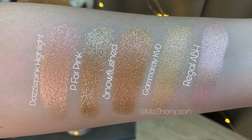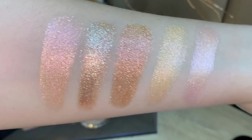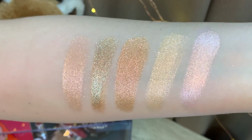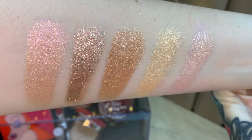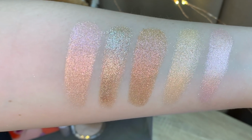First, I'm gonna go over P for Pink. So I have the Dazzle Pink highlighter, then P for Pink, Snow Flushed, which is extremely close to Stylishly Merry. From what I understand, they are exactly the same. Stylishly Merry and Snow Flushed highlighter are supposed to be the same from MAC. Gamma Ray from Kat Von D, that is a highlighter, and then Regal from Anastasia Beverly Hills.